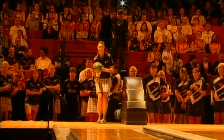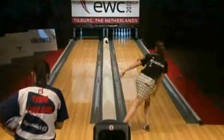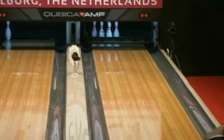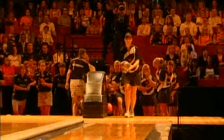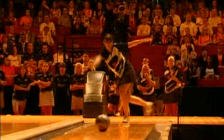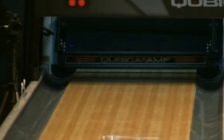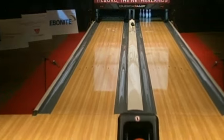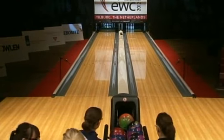So let's have a look at Janine Ripgut from Team Germany. Ball didn't seem to recover. That's a difficult 5 count. Okay. So Haley picks up that spare. Maybe luckily that her spare ball hooked. I think she liked the fact that her spare ball kind of went left.